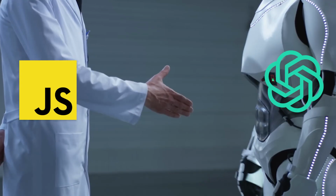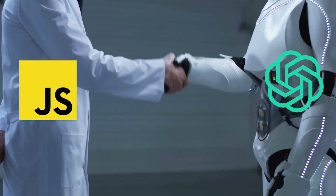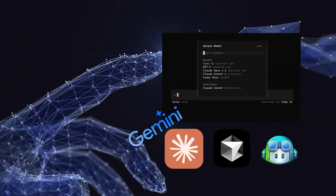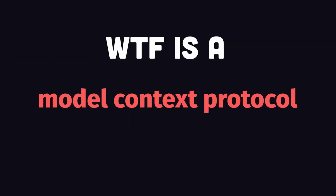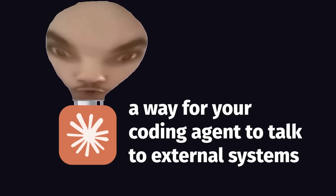I think it's safe to say that the majority of programmers are now using AI in some capacity, but very few are using it to its full potential. If you don't already have a couple of MCP servers hooked up to Claude Code, Cursor, OpenCode, or whatever you prefer, you're falling behind and you're not going to make it. But what even is a Model Context Protocol server? Well, in one sentence, it's a standardized way for your coding agent to talk to external systems.